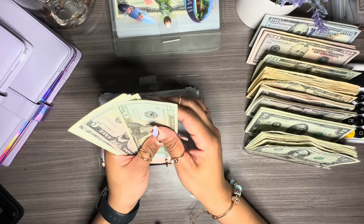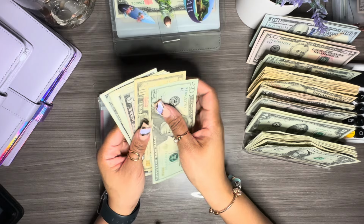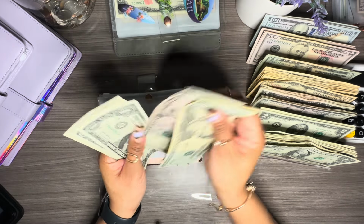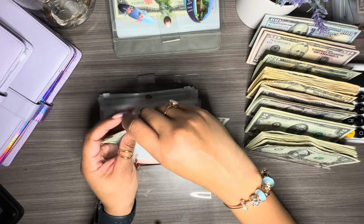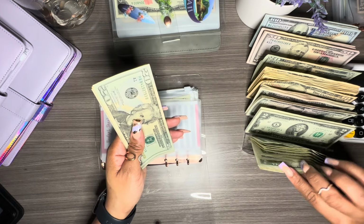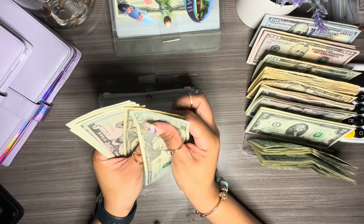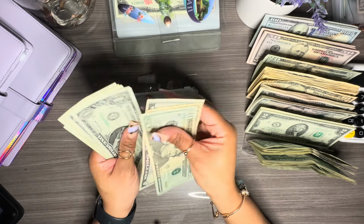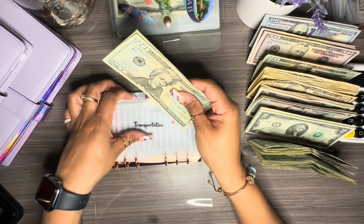And in here we have 20, 35, 6, 7, 8, 9, $39. I'm gonna get a dollar from somewhere. You know what? I'm gonna go ahead and take a dollar from here and make it even. So 20, 30, 5, 6, 7, 8, 9, 40. 40 in transportation.